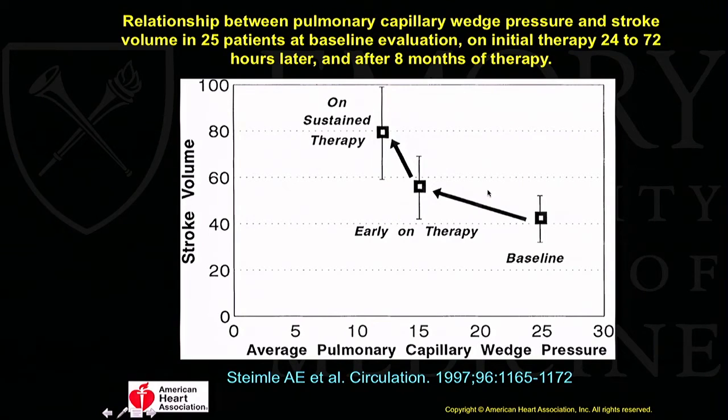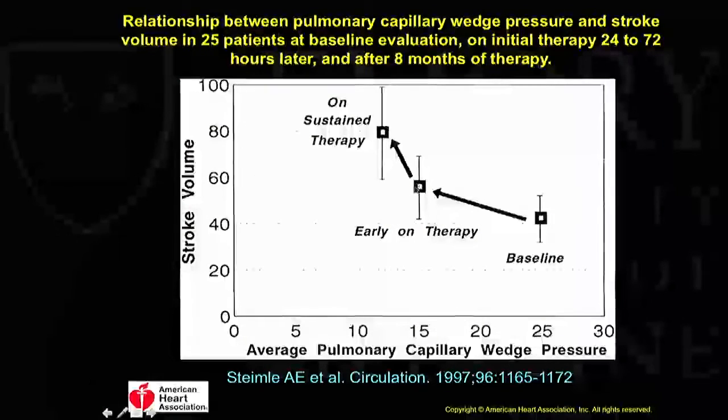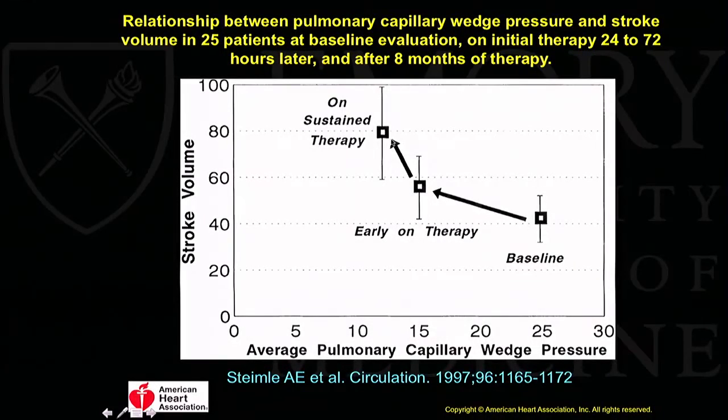And yet, there's also old data like this in the literature. This is from Lynn Warner-Stevenson's group, where they show that when people come in with decompensated heart failure, we'll call this the baseline, and then they get decongested, their stroke volume actually goes up a little bit. And then when they are in sustained therapy, it goes up further. Now, sustained therapy includes some vasodilator therapy. Maybe some of this does too. So it could be multiple factors at work here, multiple changes in loading condition, but this is sort of the opposite of what I just presented.